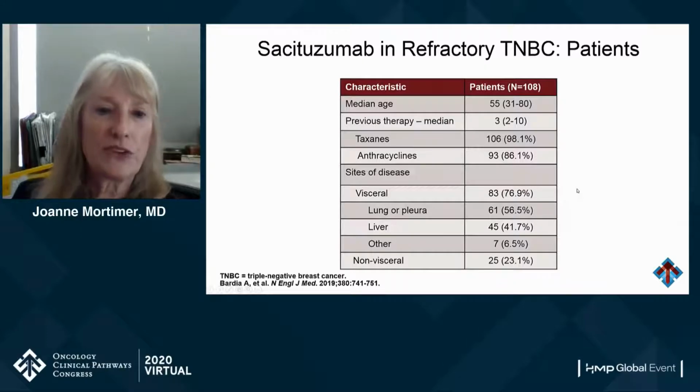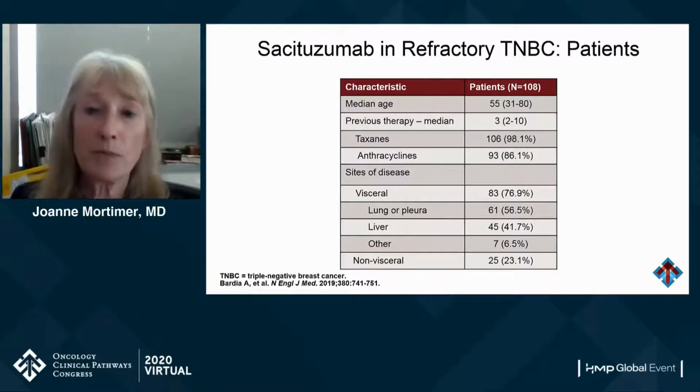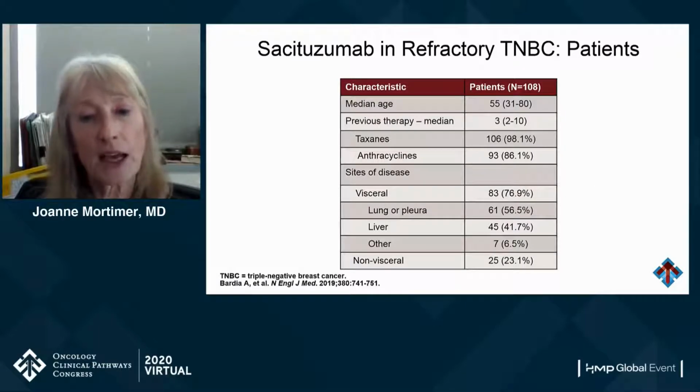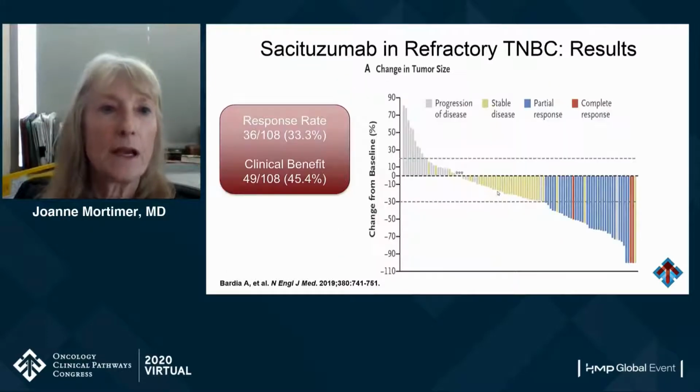So this is the study population, and I review it only because it's typical of a metastatic triple-negative population. Patients, virtually all had received a taxane, most had received an anthracycline, and the majority of patients, 3/4, had visceral disease. So this is typical triple-negative breast cancer with a high incidence of visceral disease.